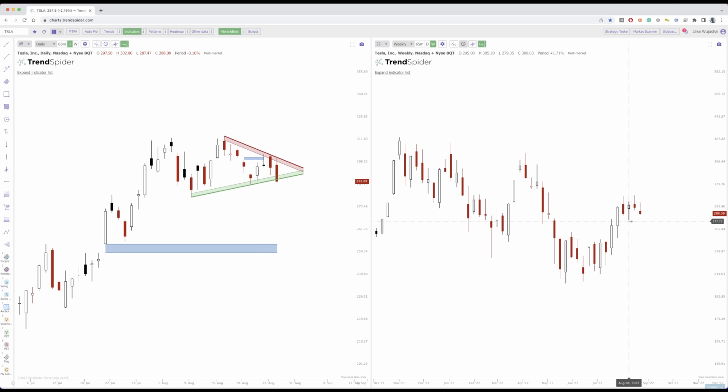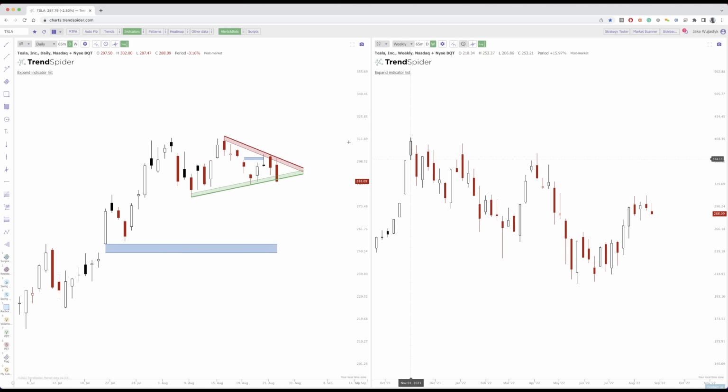And it's simple, just basic pattern price action analysis. Just previous low here. If we take it out, probably not what I'd call the most bullish thing for Tesla.